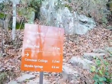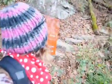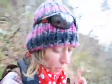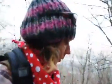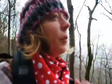If you go this direction, you go to Point Park. If you keep going this direction down here, you will hit Skyuka Springs, which is a really cool trail. That one I don't have time to do today. Maybe I will do a video on that one. That one is a great one on bike. If you can, I recommend starting that one from Reflection Riding's property.